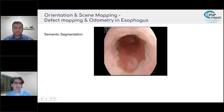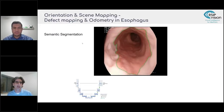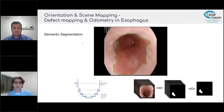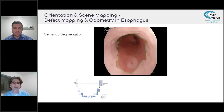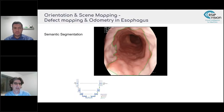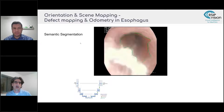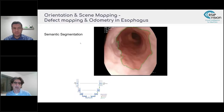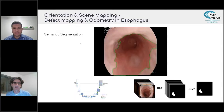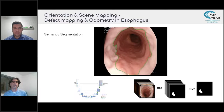And the first part is semantic segmentation. So technologically, there are the common approaches, U-Net-based approaches, 2D segmentation of each scene. This defect is fairly salient. In some cases, it's much harder to differentiate from the surroundings. Technologically, what we're seeing here is that it's oftentimes very useful to use not only individual frames, but to use the history of this video. And there are different ways this can be done.